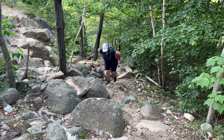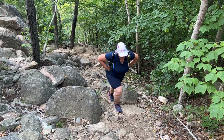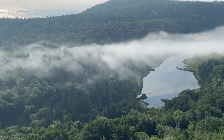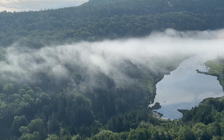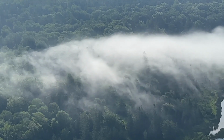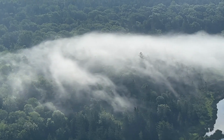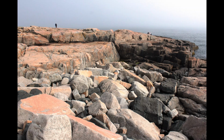Starting at Sand Beach, you can climb the strenuous Beehive Trail for beautiful views of the Atlantic Ocean. These scenes are along the Schoodic Peninsula, which is on an eastern part of the national park.